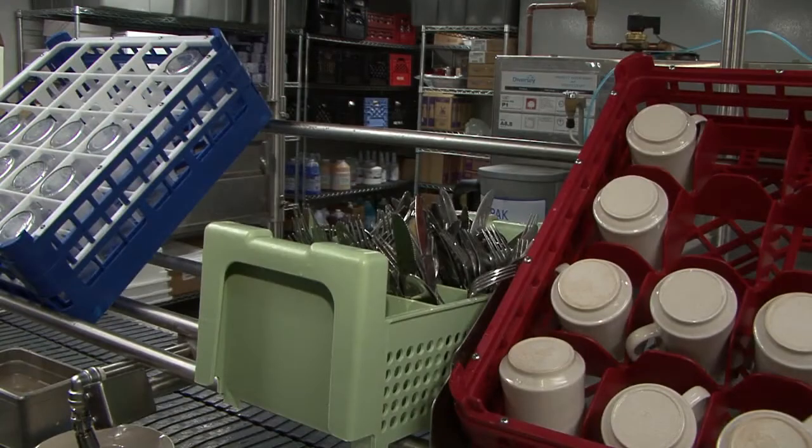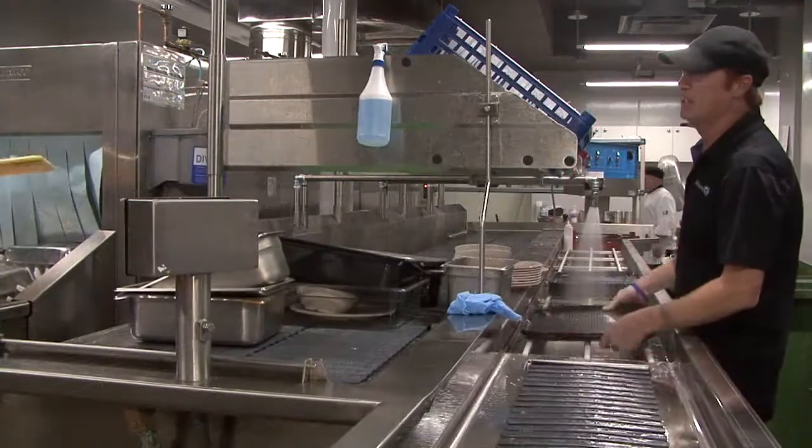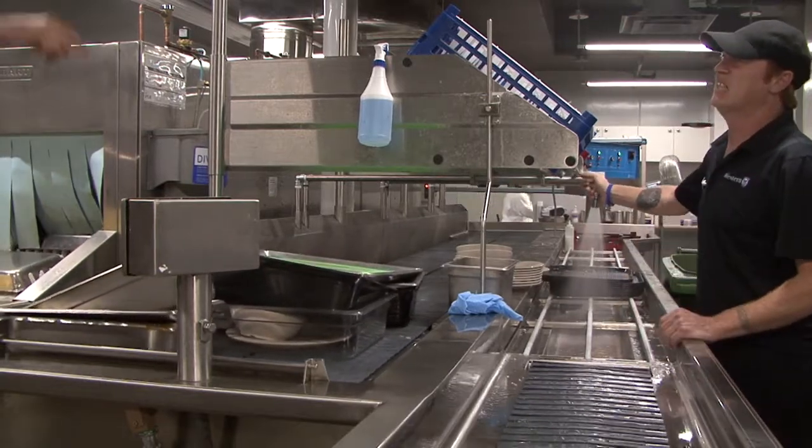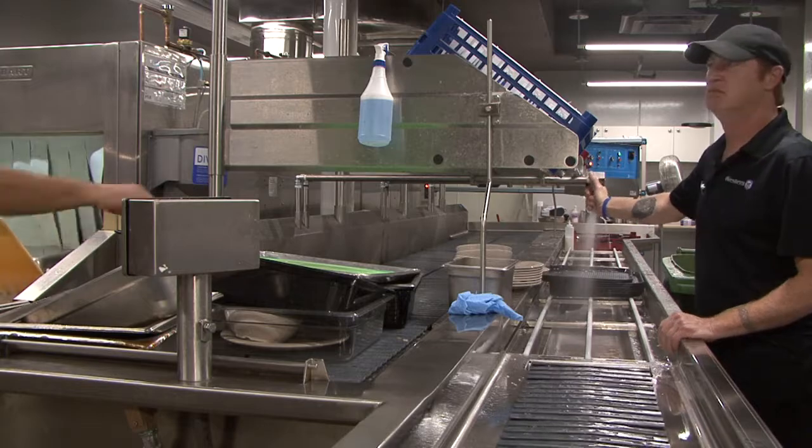Full glass and cup racks are taken off the rack shelf and put on the conveyor as well. Even pots, pans, and other kitchen items can be placed on the conveyor to be delivered to the load end of the flight type ware washer.